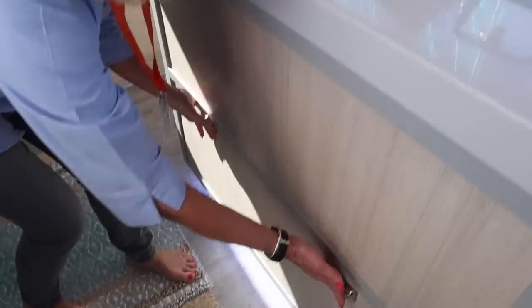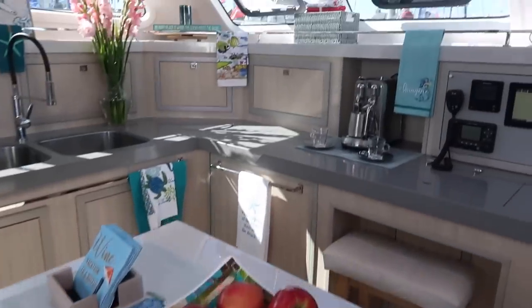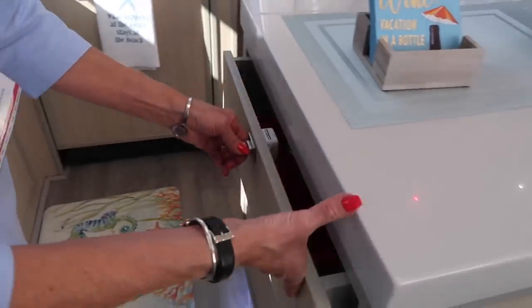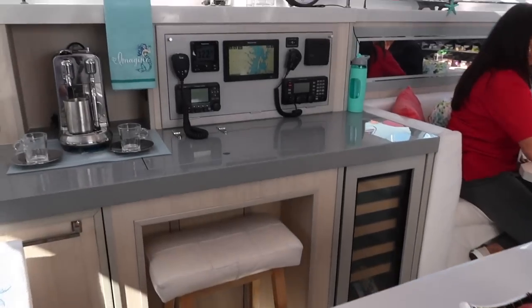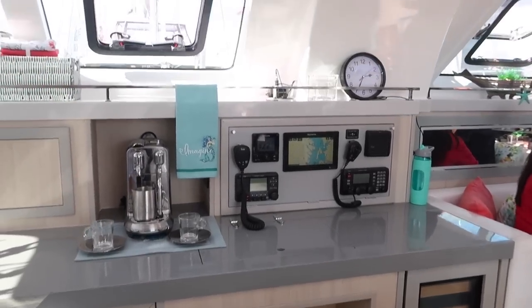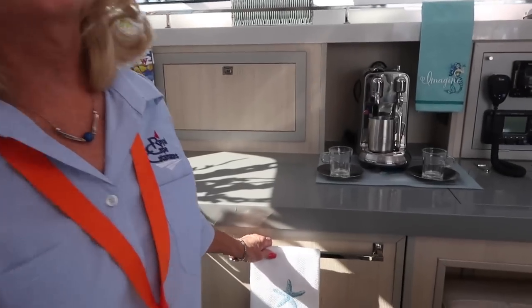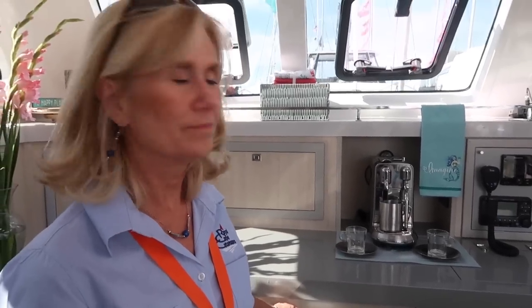Mm-hmm. And remember, we stepped on this the first time. Lots of storage in the kitchen. Wow. Even a wine chiller. And the inside nav station. Right. Dishwasher. If you didn't want the dishwasher, you could have an extra fridge.